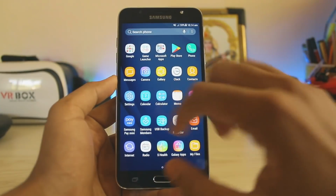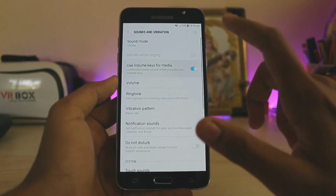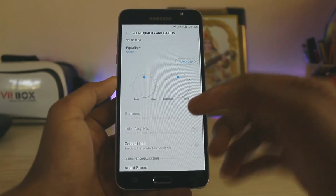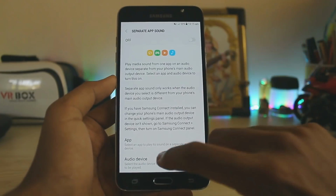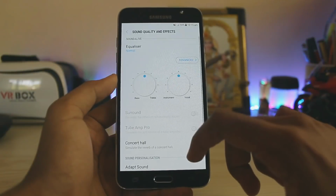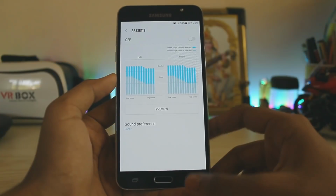Now let's hop on to the settings. Let's start from sounds and vibration. Volume keys for media, which is a bit weird to be honest, but still it's present. Now if you go down, you have sound quality and effects, which is a bit more tuned. Then you have the separate app sound, which is an all new feature, so you can select different types of audio devices, Bluetooth or phone. Oh, there comes another pose. Also, if you go to sound quality and effects, the presets have been more tuned. They also have a very cool animation.